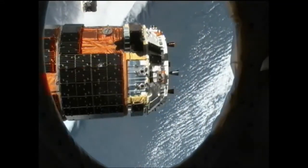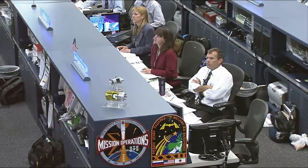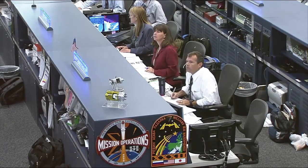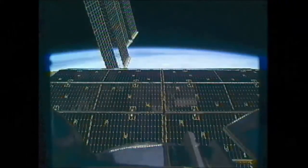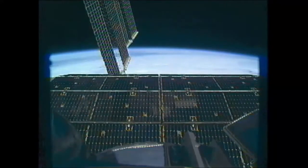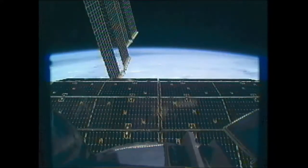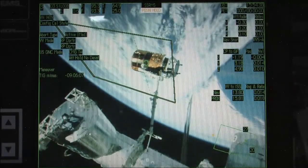Station, Houston, for a status. We see an opening rate of 0.5 down here. We'd like to know what you see up there and also distance from the arm. As Katie, the range rate on the nav is about 0.011. And the distance from the arm is like maybe 2 meters. Copy.